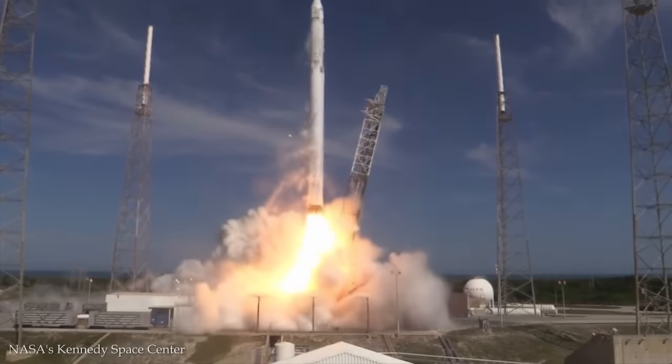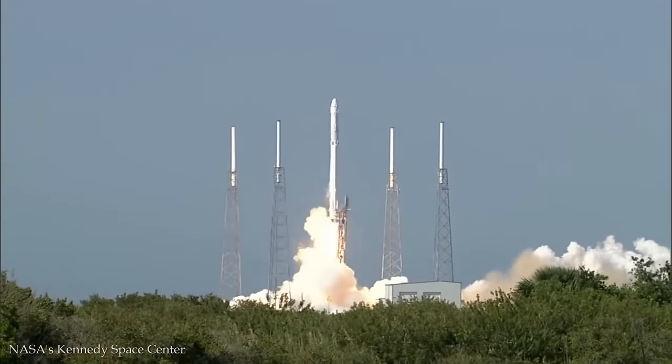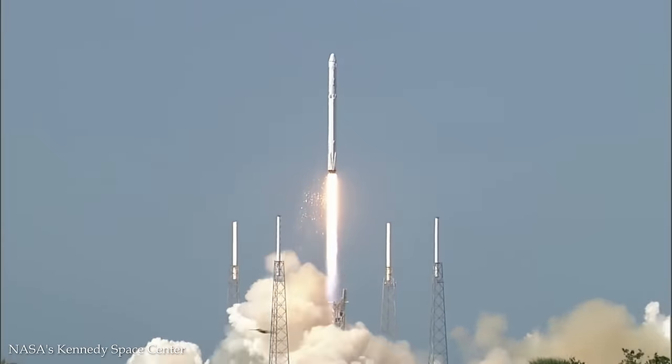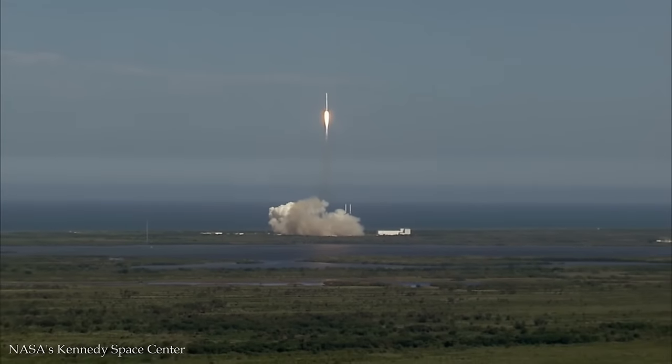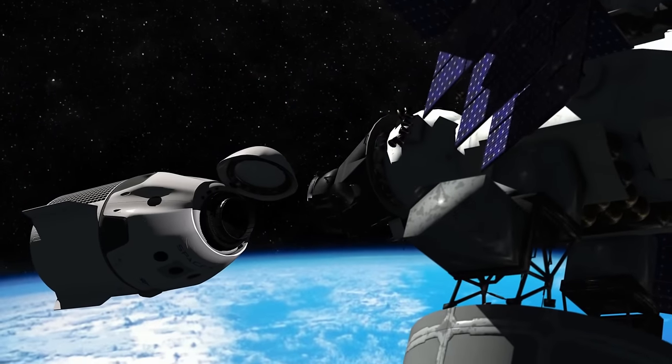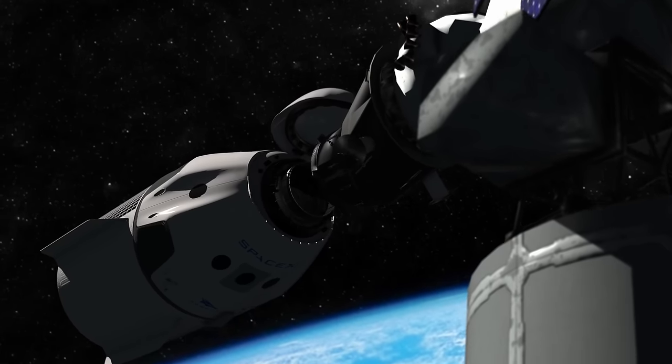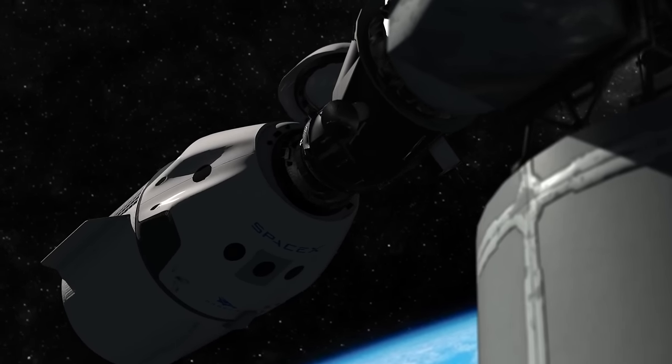CRS-6 was a commercial resupply mission that SpaceX was conducting for NASA to take cargo to the International Space Station in April of 2015, and it was the sixth overall that they had done. It involved sending a Dragon cargo spacecraft on the second version of the company's Falcon 9 rocket, and this successfully inserted the Dragon craft into orbit.